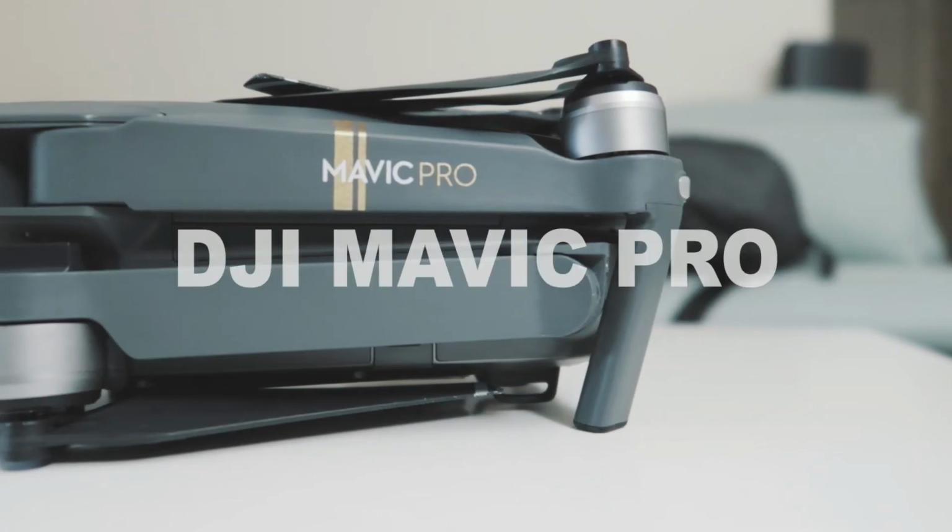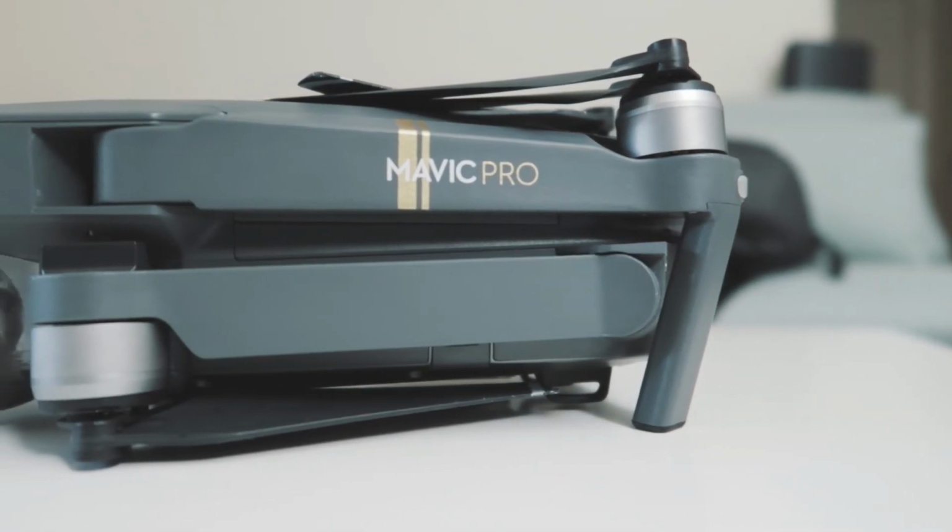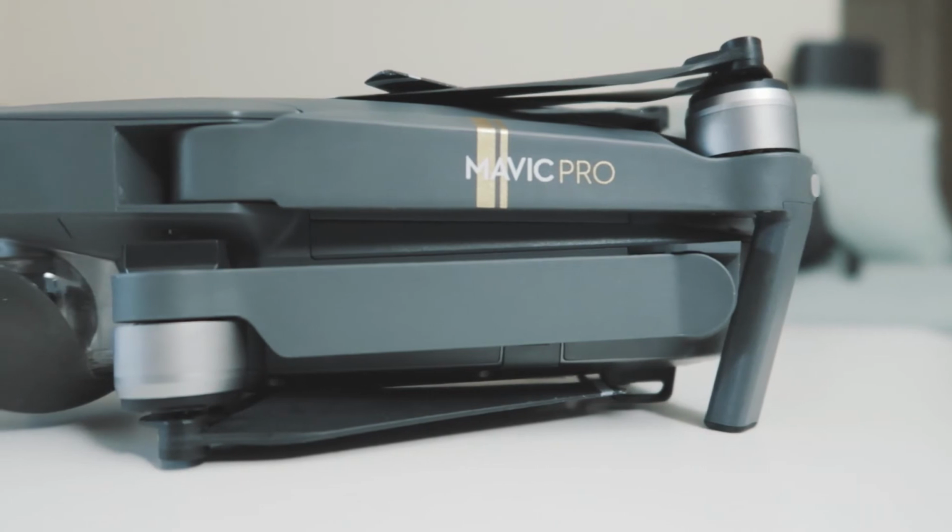I'm going to be doing a lot of aerial shots. This here will be very handy. The Mavic Pro, oh my goodness, I could go on for days about this particular drone. It was so hard to get.